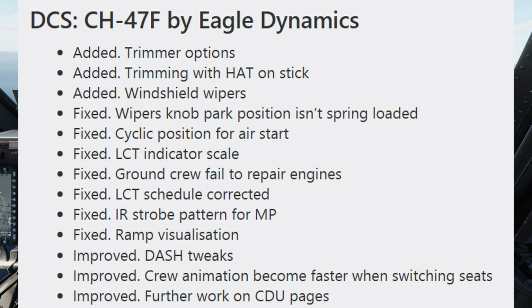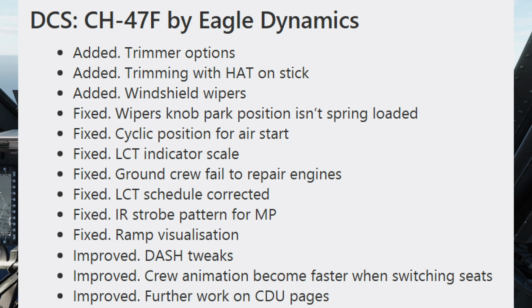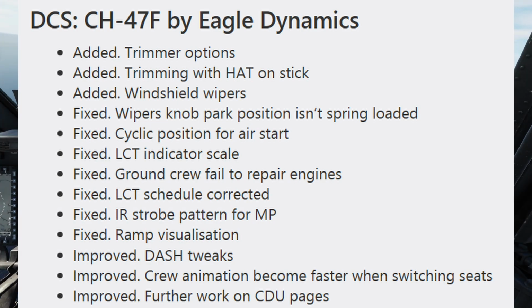Ground crew failed to repair engines. Well, I guess you just need to pay them some more cash, or give them some beer or something like that, and they'll sort it out for you. LCT schedule corrected. I don't talk about it in this video, but come to think of it, when I've been flying the aircraft, especially slowing down to land, I think I mentioned in one of the previous videos how the LCT, combined with other factors, almost felt like it was porpoising or something like that. I've not really noticed that now, but I need to go back and have another look for that one.